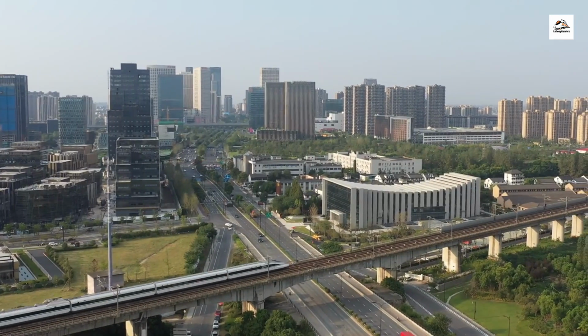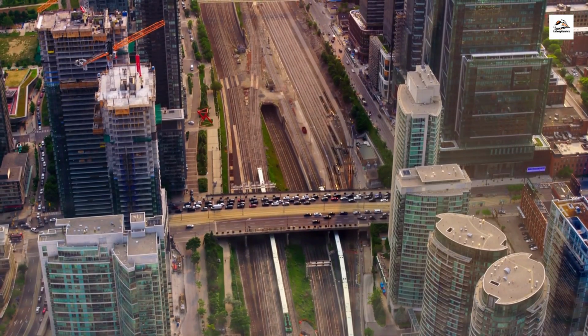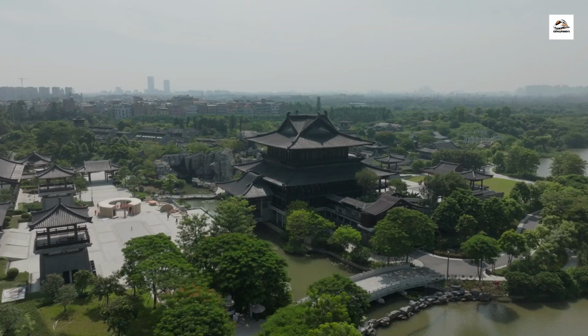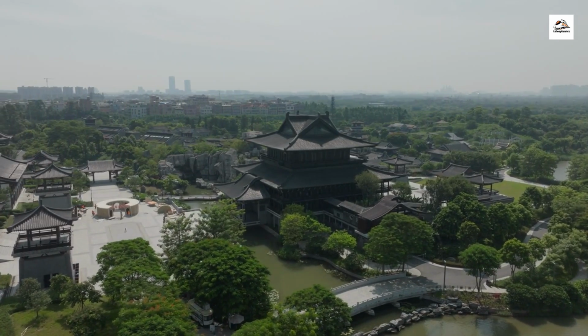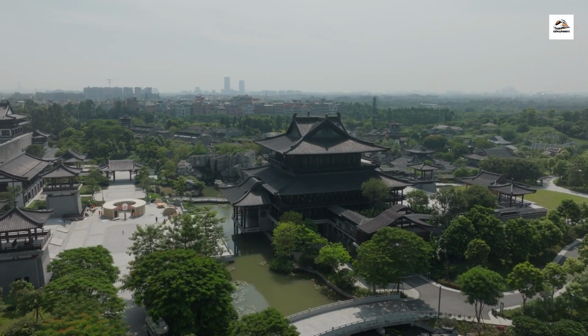Cultural and historical significance along the route. This high-speed journey isn't just a connection between two modern metropolises. The railway passes through historically significant regions, offering glimpses into China's rich cultural past.